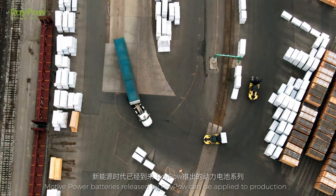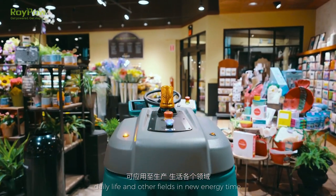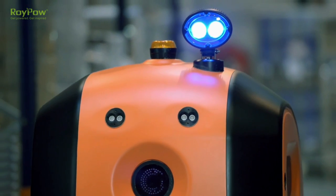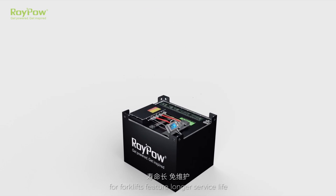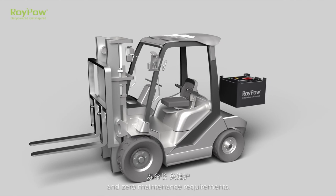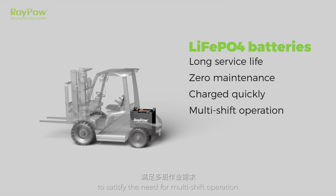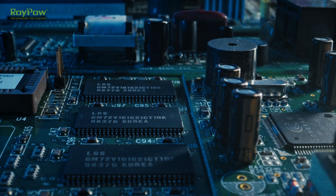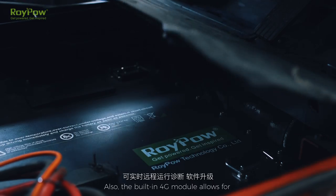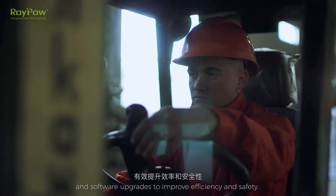Motive power batteries released by RoyPow can be applied to production, daily life, and other fields in the new energy era. Lithium iron phosphate batteries, exclusively developed for forklifts, feature longer service life and zero maintenance requirements. The batteries can be charged quickly in a short time to satisfy the need for multi-shift operation. Also, the built-in 4G module allows for remote problem diagnosis and software upgrades to improve efficiency and safety.